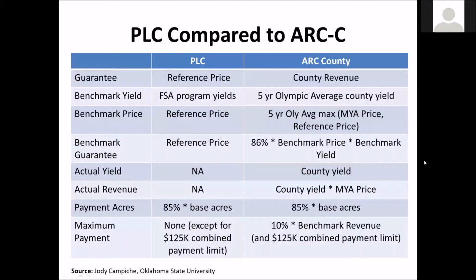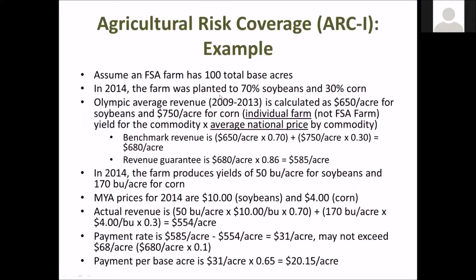I do want to quickly mention the key differences between PLC and ARC County. We discussed PLC last week, ARC County this week. It's very important to distinguish between the two programs. PLC is driven off the reference price for corn, soybeans, and wheat. The reference prices are $3.70, $8.40, and $5.50. So that's where you're going to get your potential payments if a marketing year average price falls below those reference prices.